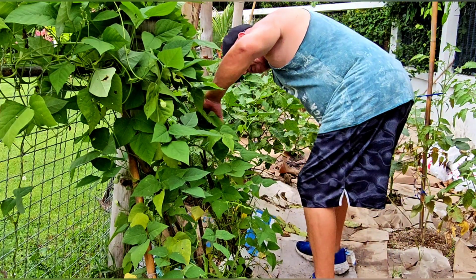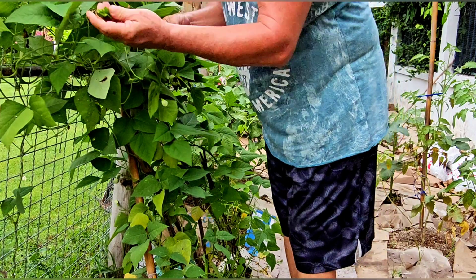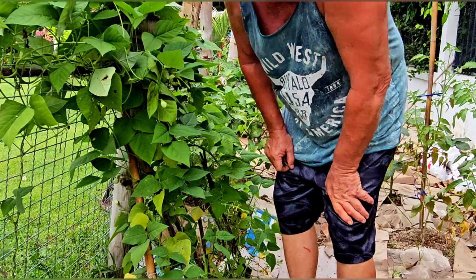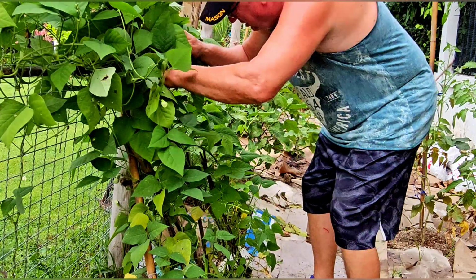Those things can really hide in there. I'm gonna go ahead and get them all. They're definitely nice and tender. Nice and tender and fresh. I think I got them all.